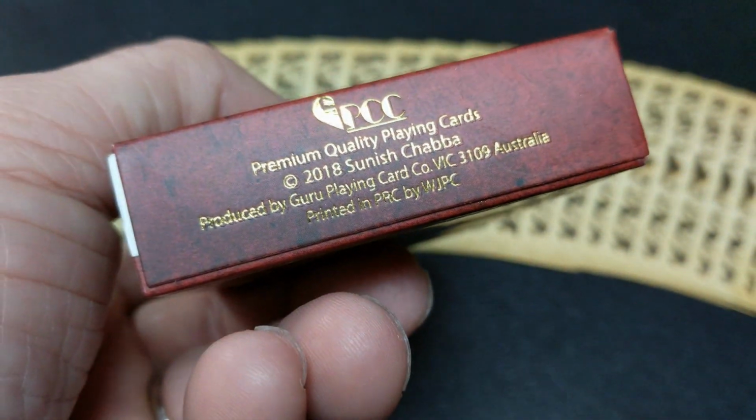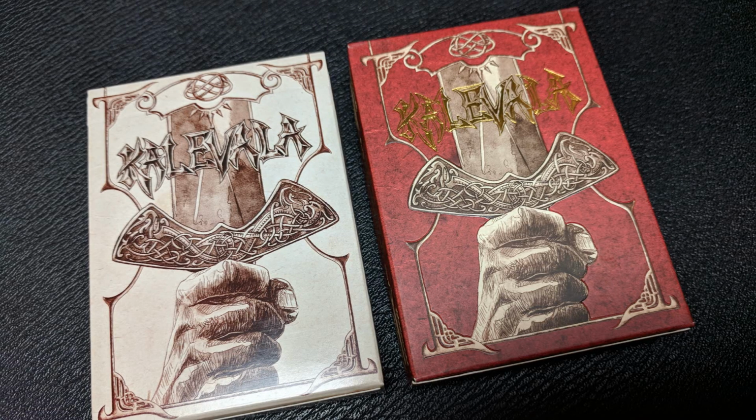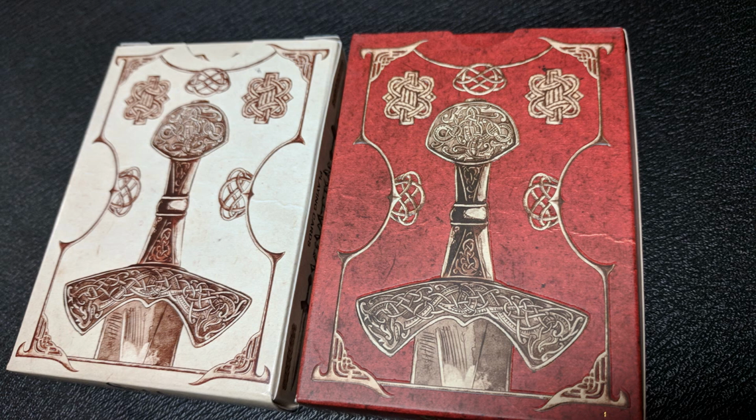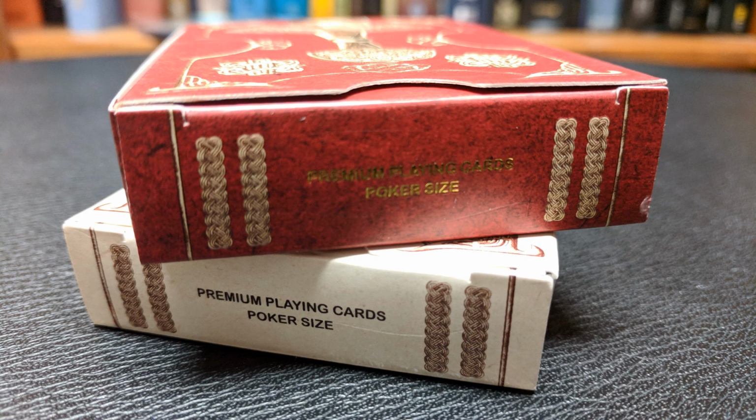The tuck case on the limited edition deck is all done in this burgundy. It has these Celtic knots wrapped around the cover, and it has a fist holding a mighty sword. It says Kalevala right there at the top in gold foil. Each side says Kalevala playing cards and is surrounded by design work and swords. The back design is the sword hilt going down with more Celtic knots wrapped all the way around it. The bottom has some ad copy about Sunish Chabra and Guru Playing Cards, and the top simply says premium playing cards, poker size.